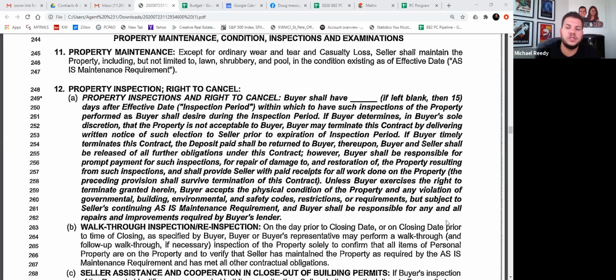However, it says buyer shall have, if left blank, then 15 days after effective date, known as the inspection period, within which to have such inspections of the property performed as buyer shall desire during the inspection period. If buyer determines, in buyer's sole discretion, that the property is not acceptable to buyer, then the buyer may terminate this contract by delivering written notice of such election to seller prior to the expiration of the inspection period. If buyer timely terminates this contract, then the deposit paid shall be returned to buyer. Thereupon, buyer and seller shall be released of all further obligations under this contract.